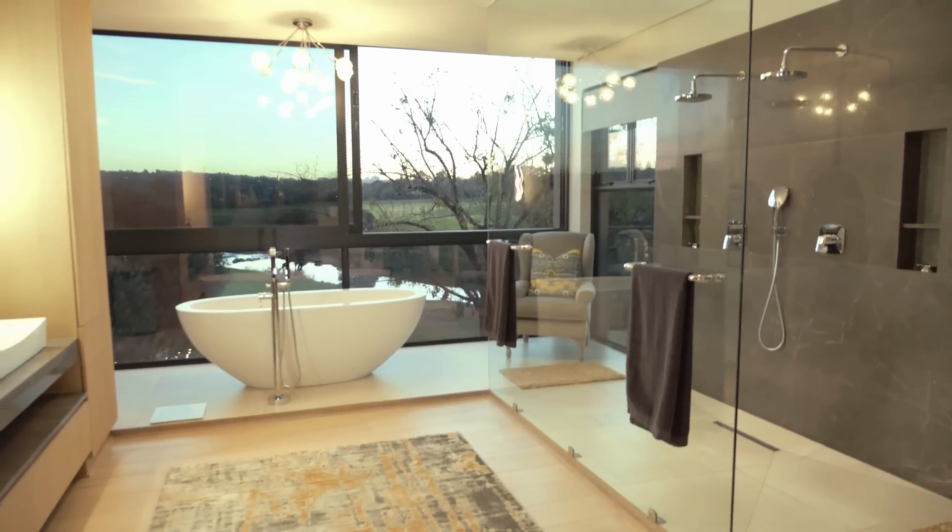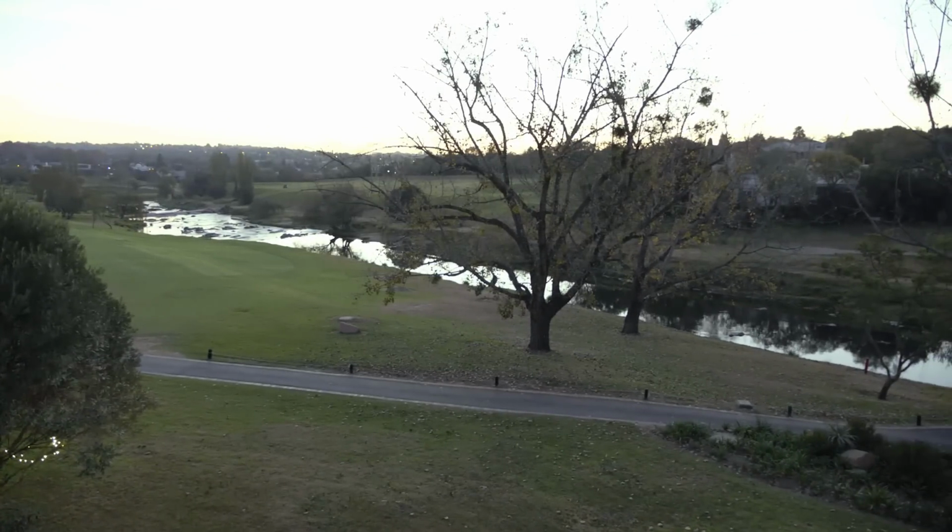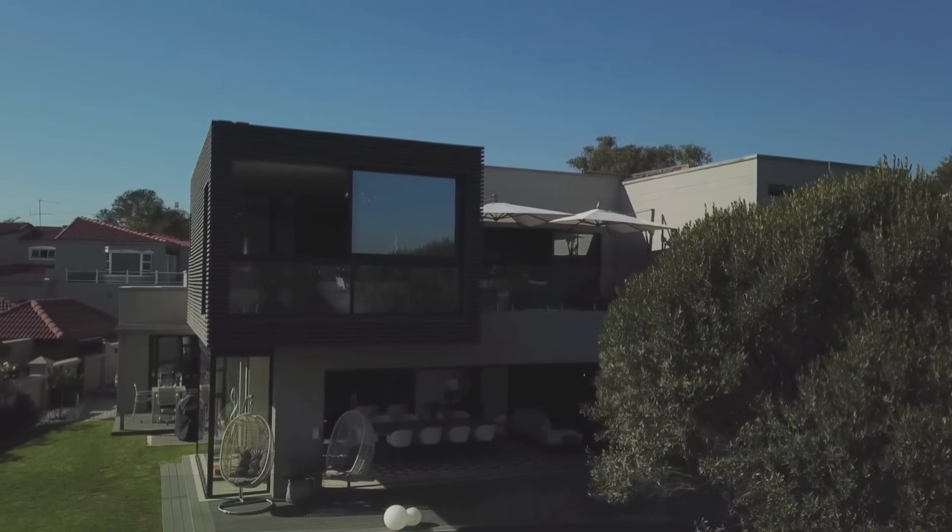Looking onto a garden laid out by her 87-year-old father, this is a house by, for, and of the family.